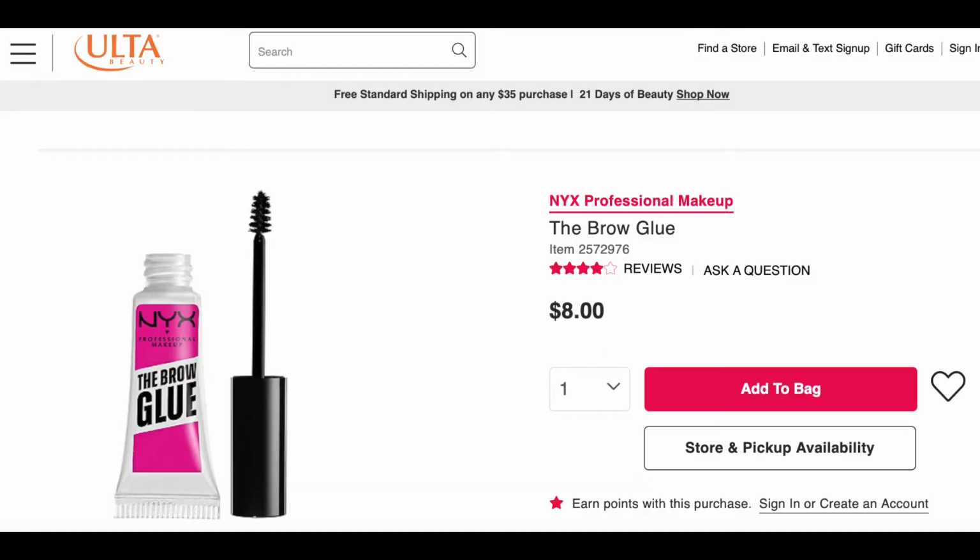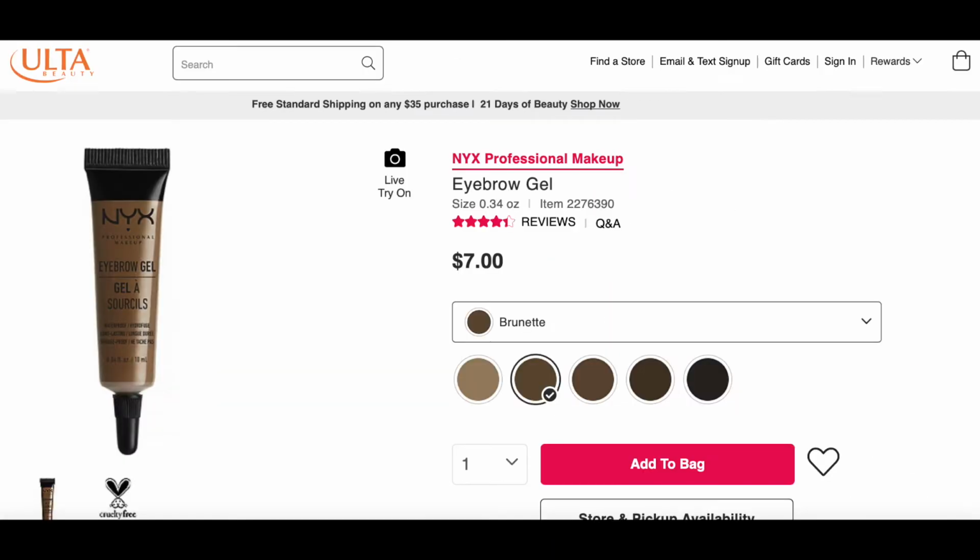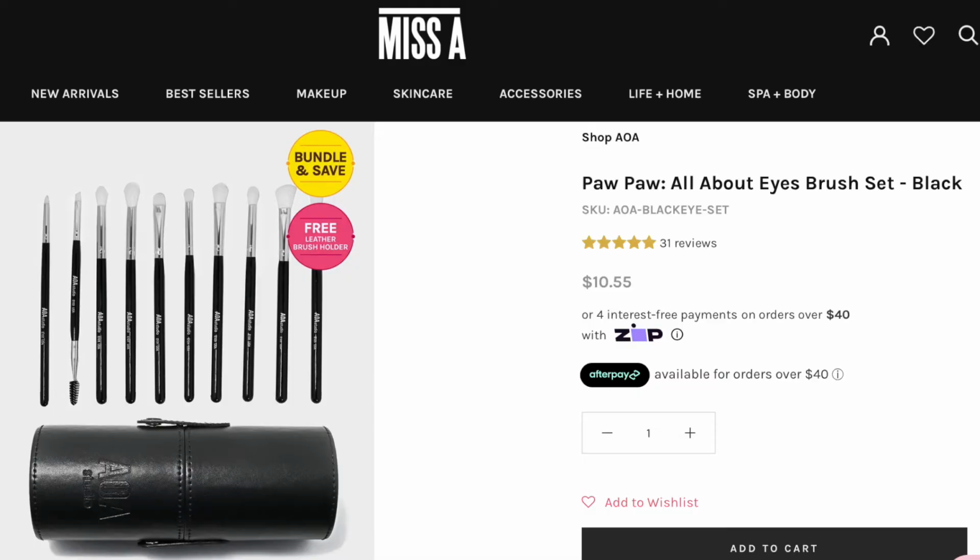I'm gonna jump offline, throw on my brows, and I'll be back and we will finish the rest of the face. One sec. I am back and the brows are on. What I used was my favorite Nyx Brow Glue, as well as the Nyx Brow Gel. The brush that I used was the AOA Studio. It's got a brush on one side and a spoolie on the other. If you're looking for a brow pencil, I like the Wet n Wild, I like the Essence, but if you have unruly brows or you like them to be up, to create an uplifted eye look, I do highly recommend the Nyx Brow Gel.